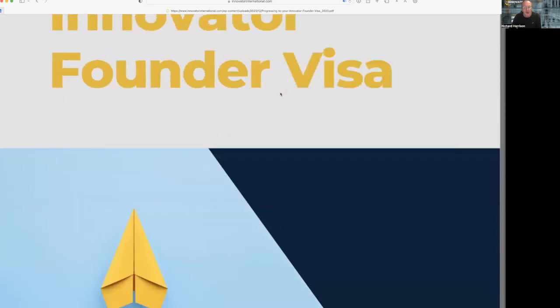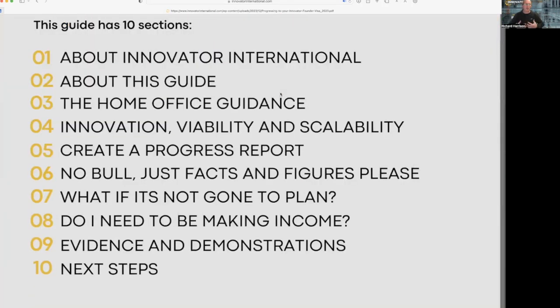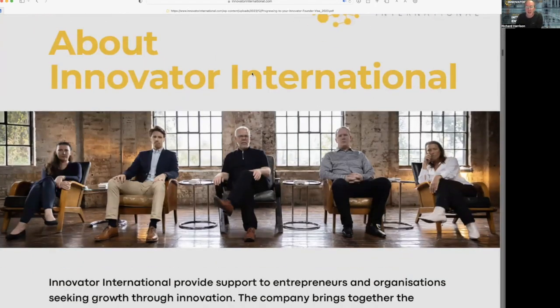I'm not going through the document in full now. I'll go through it in summary just to help you understand what's in the guide and pick out a few salient points and hopefully convince you that it's worth downloading it because it's free. Again, innovatorinternational.com. So the first few pages are a little about us.